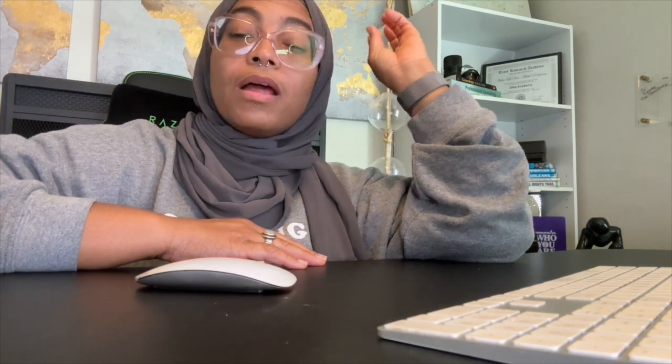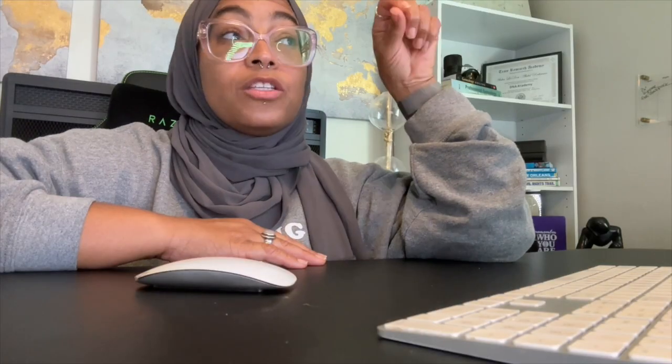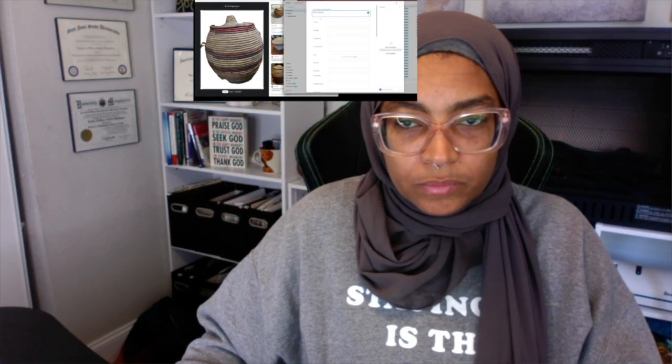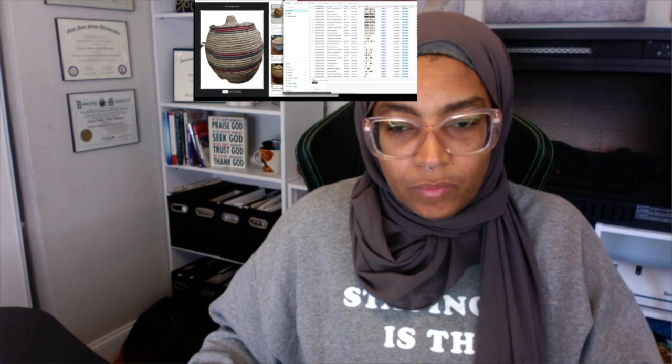So once I have gone over to the museum and I have digitized, basically created digital surrogates of the exhibits or the artifacts that are going into our cataloging system, I come home and I accession them, which basically means to log them into the cataloging system. So I customize a database that we use to track all of the metadata for the items.